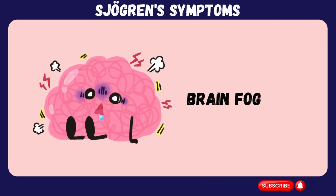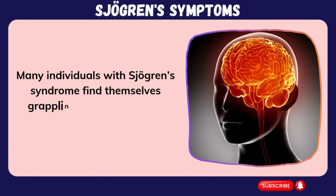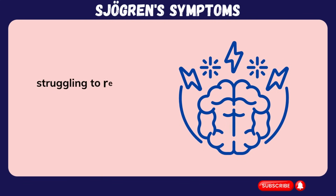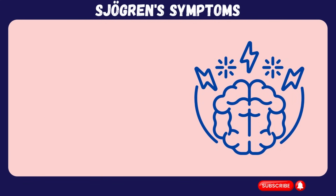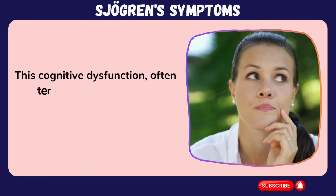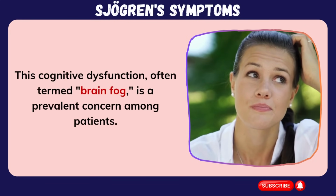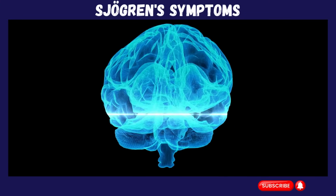Next, number 11. Brain fog. Many individuals with Sjögren's syndrome find themselves grappling with a persistent mental haze, struggling to recall words, maintain focus, or process information efficiently. This cognitive dysfunction, often termed brain fog, is a prevalent concern among patients. Recent research underscores the significance of this symptom.